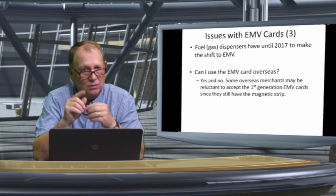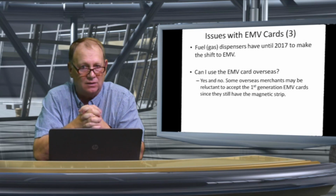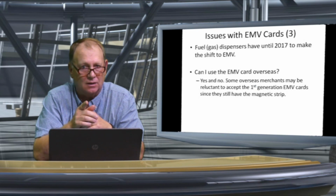So you need to continue to familiarize yourself with EMV technology. There are numerous resources on the web you can check, and you should always check with the issuer of your card.